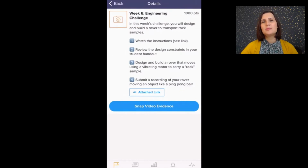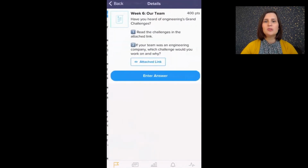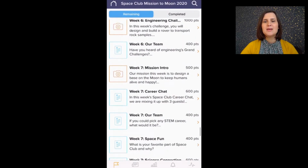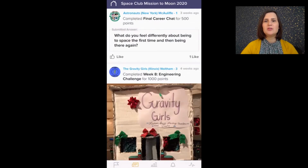We also have them submit their engineering challenge. So working in teams, they'll pick their one top design from, say, 6 members, and they'll take a video that's specifically for Goose Chase that teams from all over the country can look and see, and I'll show you in a second. We also do an Our Team, so it's a team building activity, thinking about if you're an engineering company, what challenge would you work on and why? So that gives you a little taste of what those weekly Goose Chase activities are.